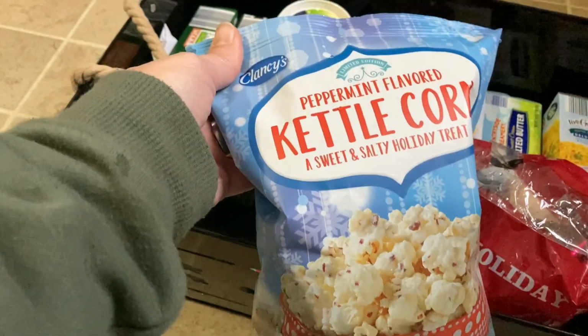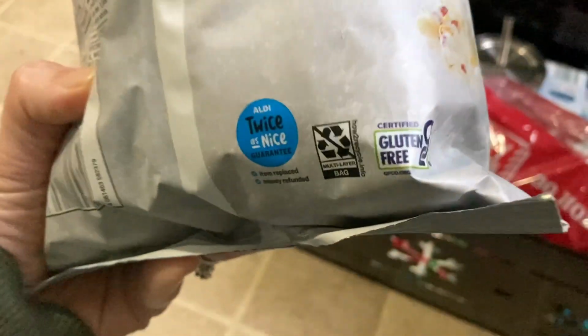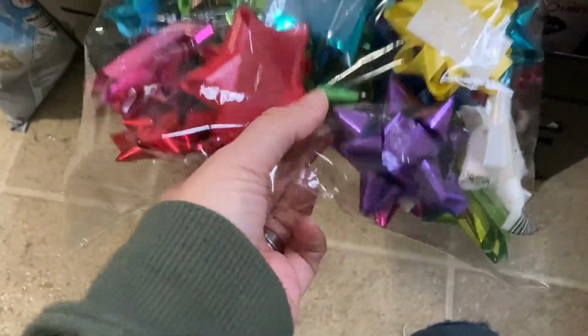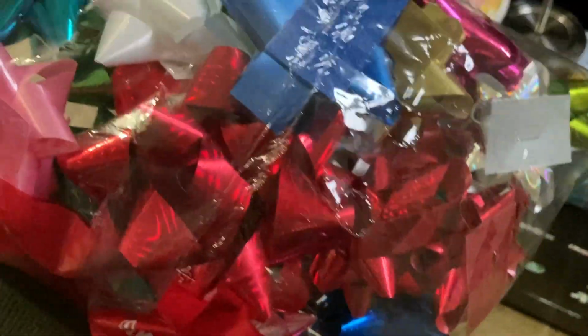Make this as Christmassy as we can. We got peppermint flavored kettle corn, and this way it is certified gluten free. And we got some new bows. The kids love having bows. And these are just interesting colors. Kind of fun, bright, not traditional.